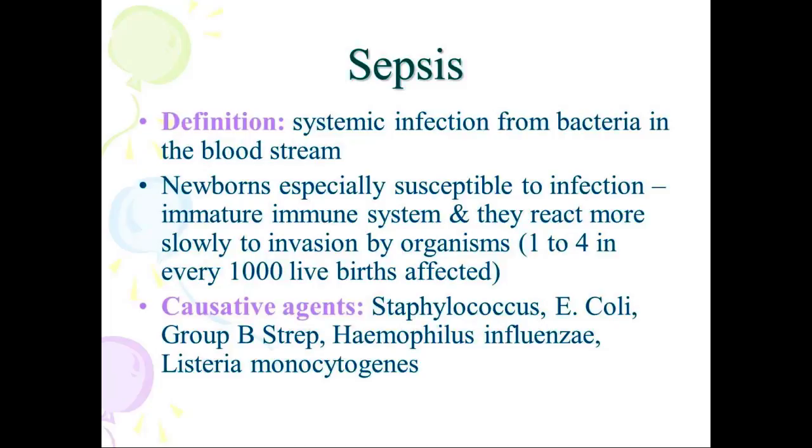So another complication with a high-risk situation is sepsis. The definition here is where you have a systemic infection from some bacteria that's in their bloodstream. So infants don't just get like a tiny little infected hangnail. They're going to get an entire systemic body infection. It goes throughout their body, and we generally will do a septic workup by looking for bacteria in the blood. So they'll do blood cultures. In the urine, they'll get a urine sample and culture that, and spinal fluid culture.